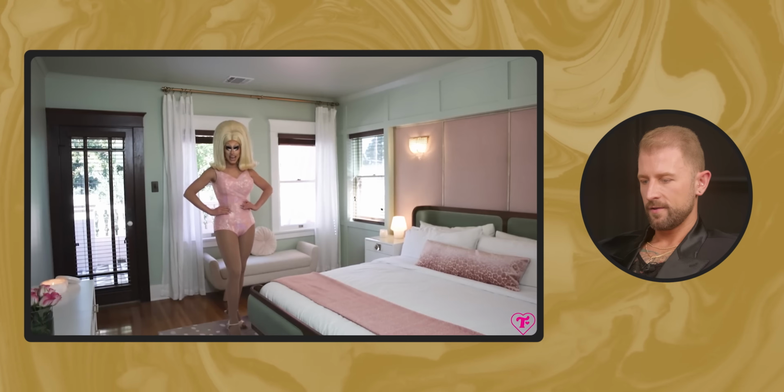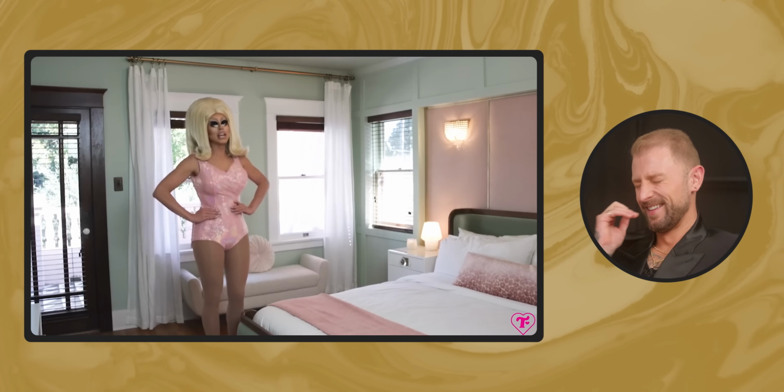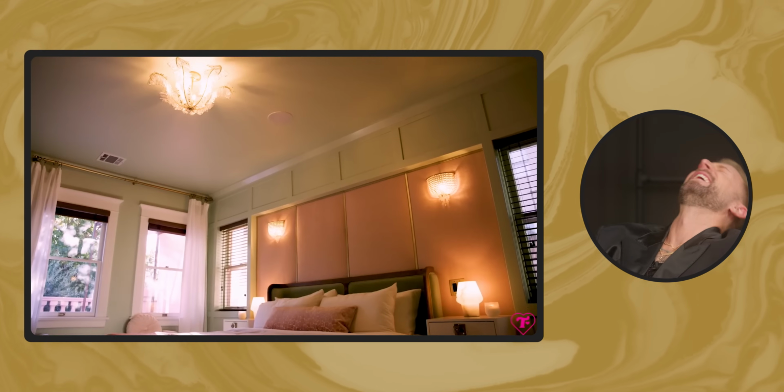This is where all the magic happens. Not sex, no, we actually do close-up magic in here. I'm getting really good at pulling a nickel out of people's ears. No, this is our bedroom.